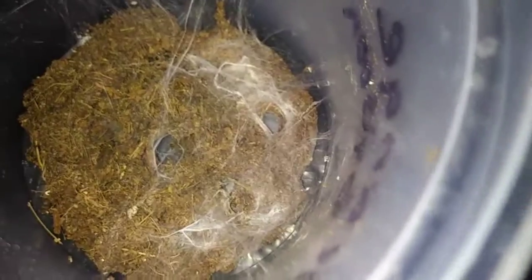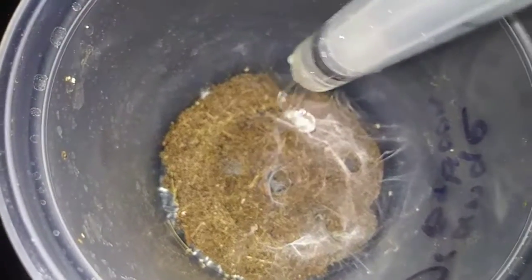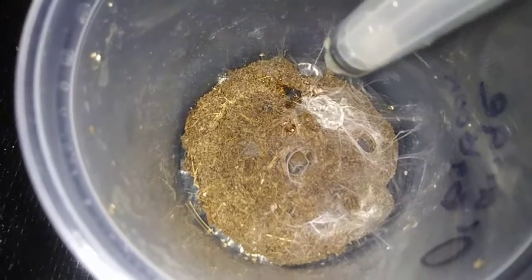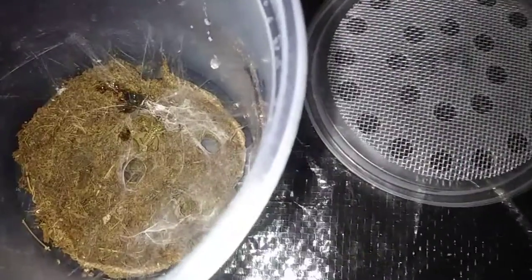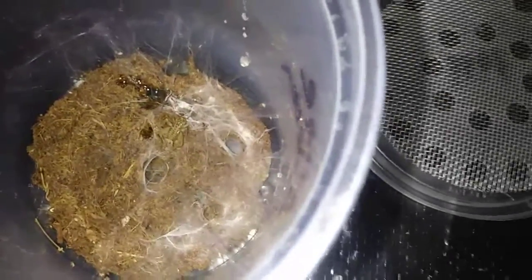Alrighty, next one up is my OBT, and she's kind of right there in the center, underneath the substrate there. I'm going to give her a little water as well. Let's put a little bit in the webbing here. This one doesn't need as much as the green bottle blue. And we're going to see if she might want to feed. Alrighty, I got a cricket in there if y'all can see that, and maybe she might take it down.